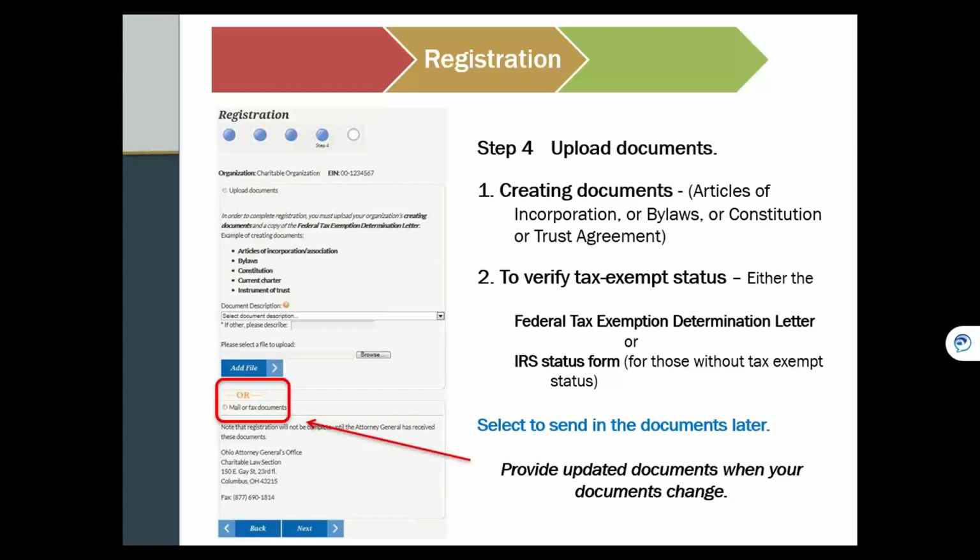So if you have it, you probably know, but again, you may be someone that's coming in after the organization has already been operating for a while. So you can check with the IRS. If your organization doesn't have tax exempt status, then you'll need to complete the affirmation of IRS status form. That's the other form that I was explaining. This affirmation of IRS status form is available on our website under forms at the bottom of the charitable page.